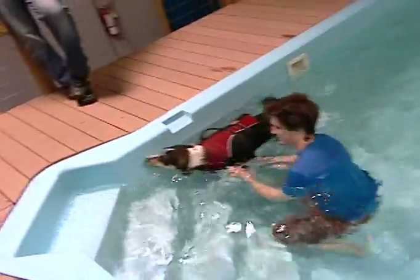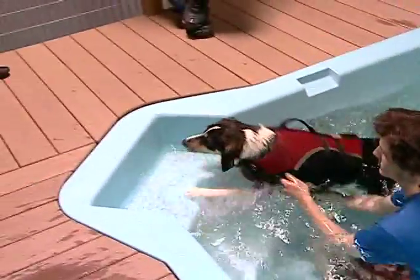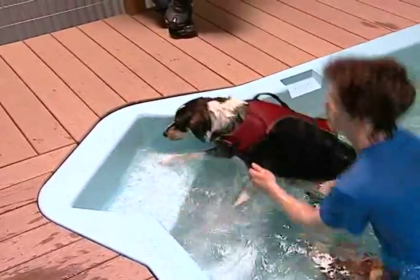Swimming around in the pool, as Michael tells me, is a great workout and can actually give the dog as much exercise in 20 minutes as he would get running around for an hour.